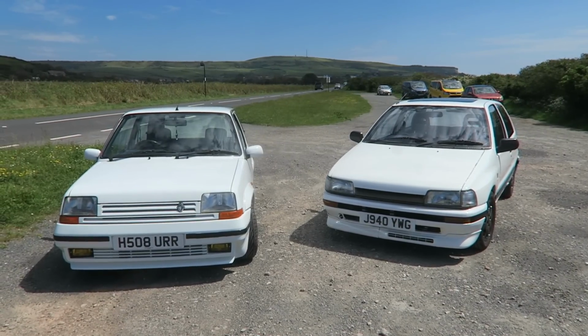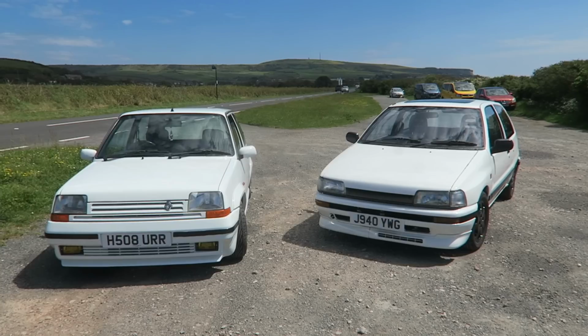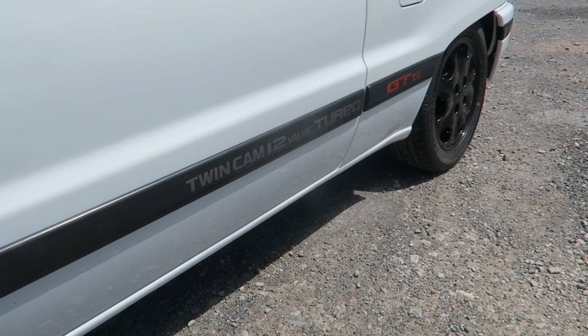A few videos from the day that I'm shooting this car, you will see a Renault 5 GT Turbo behind us. The owner of that car has just completed this. This is a 1991 Daihatsu Charade GTi Turbo, a car that I never thought I'd be able to feature on the channel. This was the most powerful turbocharged 1 litre in the world for a very long time.